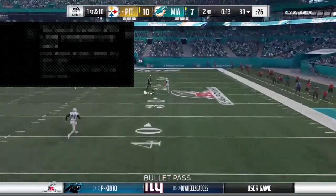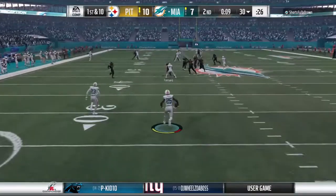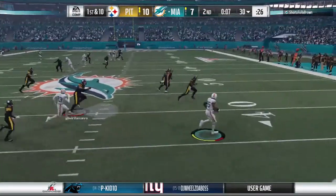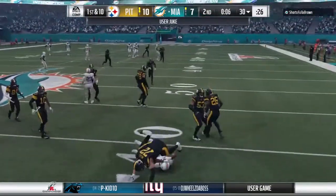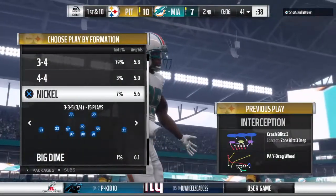He'll rifle this one deep right side. Into heavy traffic, and it's intercepted. Picked up by Xavier Howard. A little juke. And these guys have got it back at the closing stages of the first half.